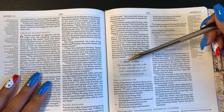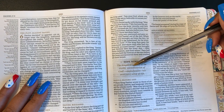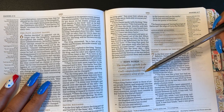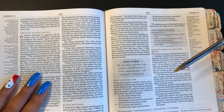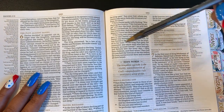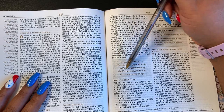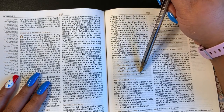And then here you go. You have a hope word, right? The kingdom agenda is the visible manifestation of God's comprehensive rule over every area of life. That's a hope word. These are what the hope words look like. Come on, somebody. Let me read that again. The kingdom agenda is the visible manifestation of God's comprehensive rule over every area of life.